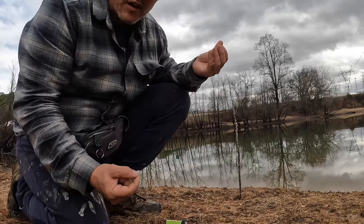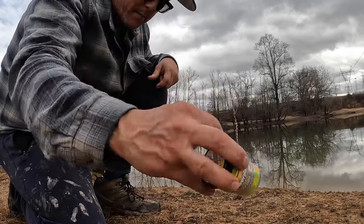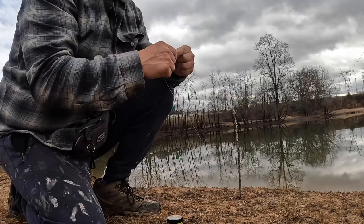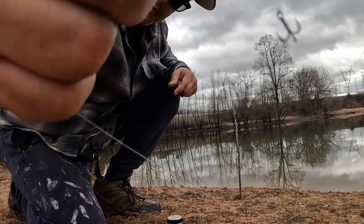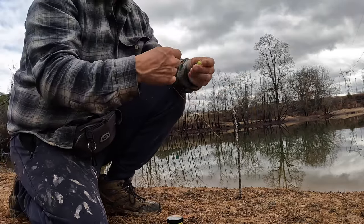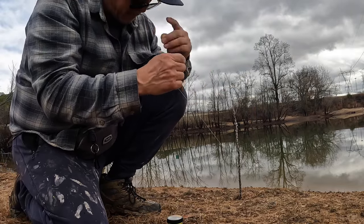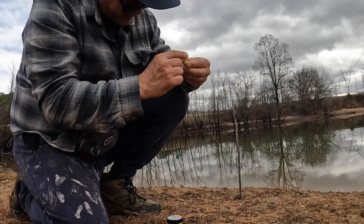All right, so here's my preferred method to catch stocked trout. I know they're stocked trout, but it's not as easy as everyone thinks. Go get some power bait. But here's where, at least for me, it all comes down to: the hook you use. I have a tiny little number 20 treble hook. And this is where I think people fail when they're trying to catch stocked trout.